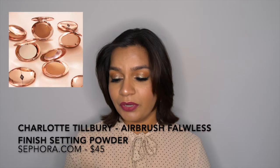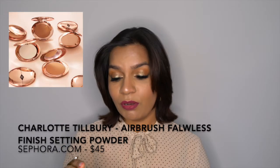So the moment I use my concealer, I have to set it with powder, because I do have creases on my under eyes, so it is always good to set your concealer as soon as you've applied it. My favorite setting powder for this year has been from Charlotte Tilbury. It is the Airbrush Flawless Finish.